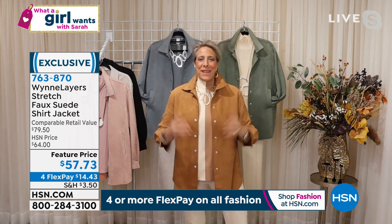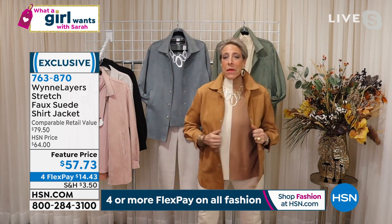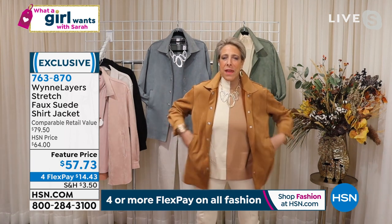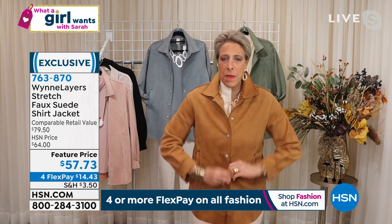It keeps everybody moving. My team is so great. I thank them for this faux suede, which I love. I live in it. And by the way, here in Colorado on a cold day, I'm going to wear one of my two-pack tanks under it or a little sleeveless shell. I'm going to button this up, pop the collar, flip my cuffs, and I'm good to go.